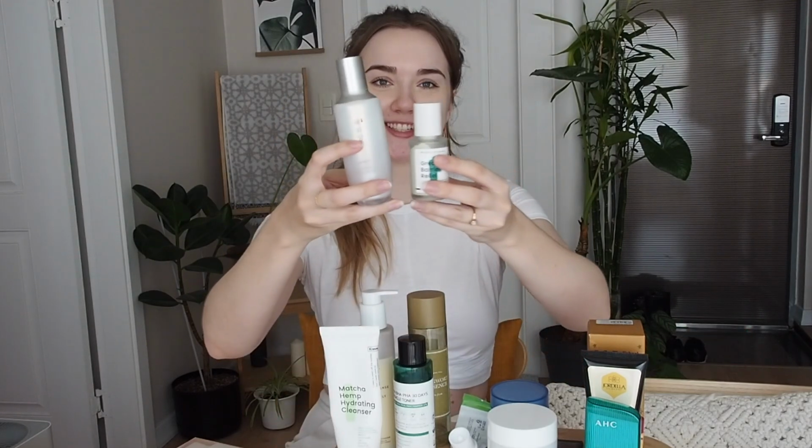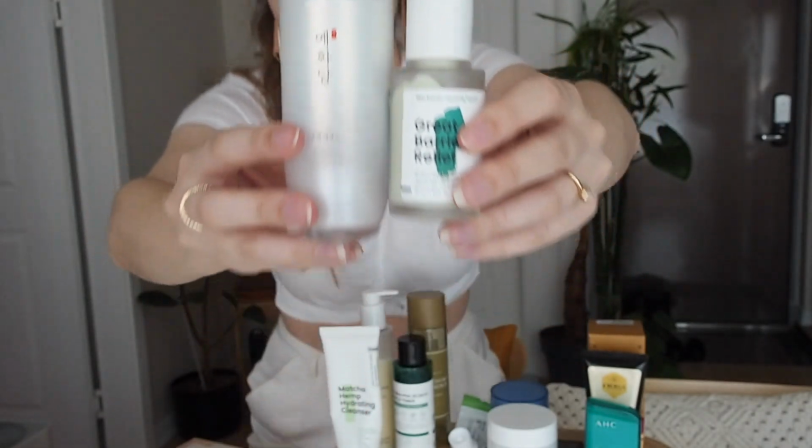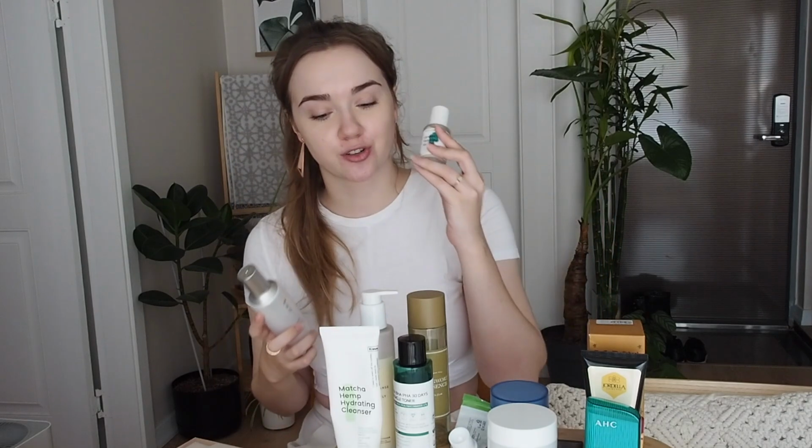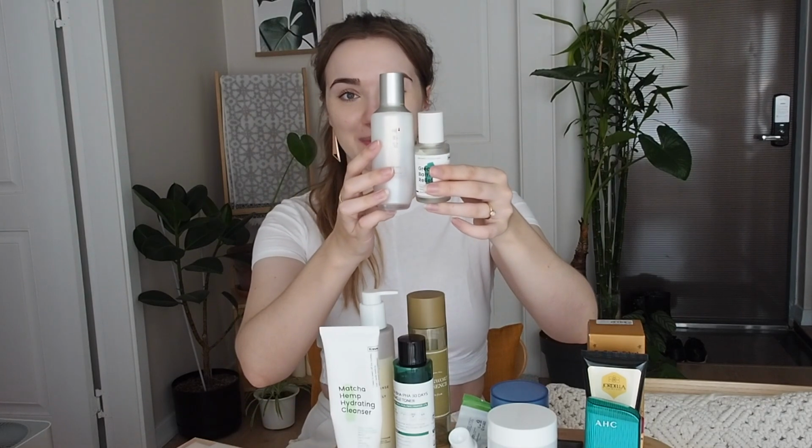How many milliliters do you think this is? It's 45 milliliters. These are both 45 milliliters. Like, what? What is that? It's this massive bottle and there's only 45 milliliters in there. You think you're getting a lot, but it's just wasting all this plastic that's made that. And I noticed Krave Beauty, they fill the bottle, so it might look like a small bottle, but it's the exact same amount that's in here.